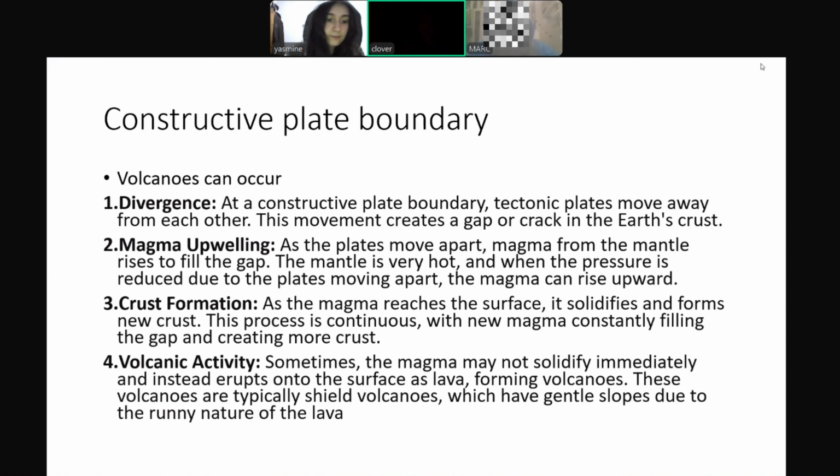Magma upwelling. As the plates move apart, magma from the mantle rises to fill the gap. The mantle is very hot, and when the pressure is reduced due to the plates moving apart, the magma can rise upwards. Crust formation. As the magma reaches the surface, it solidifies and forms new crust. This process is continuous, with new magma constantly filling the gap and creating more crust.